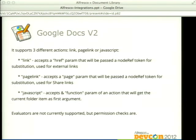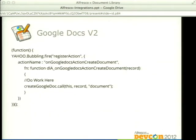And then here's page link. I think I may have told you guys the opposite of that one. Page link is within Share, link is outside of Share. And then here's JavaScript, the JavaScript one that we talked about. A function is very simple. What it looks like is that you're going to use Yahoo bubbling to register your action. That's the action name that we use. And then you can make your function call within there. In this case, this is the one that's going to create a Google document of the content type document.